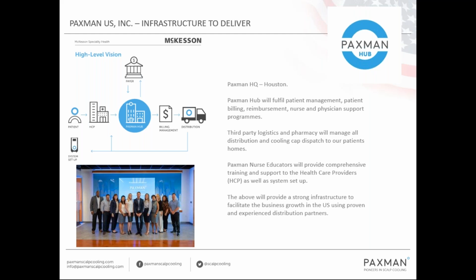We have a number of people working there, and they're really there to support our patients, but also support our physicians and nurses, and really be that point of contact on a daily basis. We have third-party logistics set up, and we also have a pharmacy to manage the distribution of our cooling caps, which go directly to the patient's home.